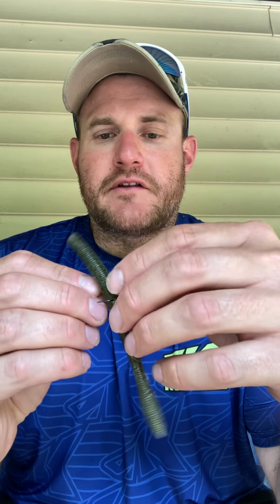You've got to work a little bit for it, but if you focus more on the shaded banks where those bushes are closer to the bank, to where the water doesn't get way back behind them, it's a little bit easier. You can catch some fish doing that in the mornings. That usually dies about 9 or 10 o'clock.